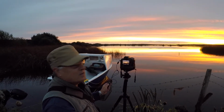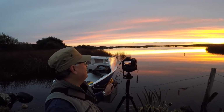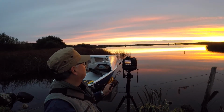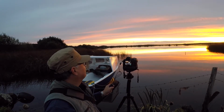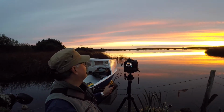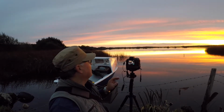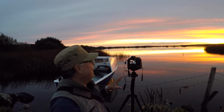It's going to be one of those sunsets where you simply don't have to cheat with Photoshop. It is absolutely spectacular. And the water is like glass, which is great because even if you smooth it out with a long exposure, you don't get that clarity of the reflection in it unless it is genuinely absolutely still.